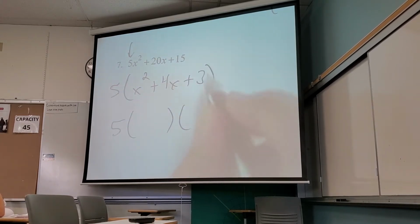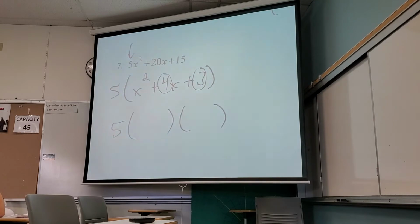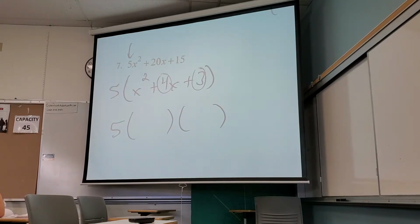Do you see how these, those two are 1 apart? Right? 3 is 1 away from 4. So then it's going to be 3 and 1. That's kind of nifty, right? 3 times 1 is 3. 3 plus 1 is 4. Right. Maybe? Yes?